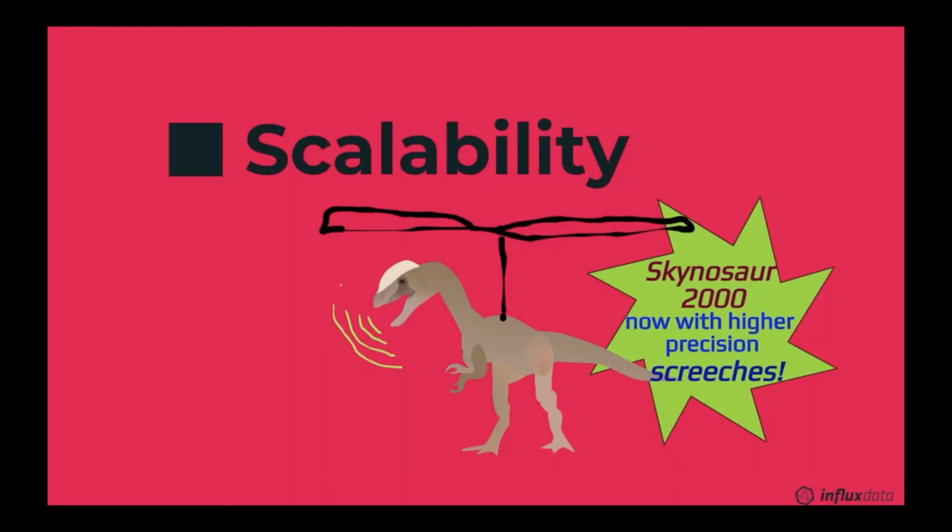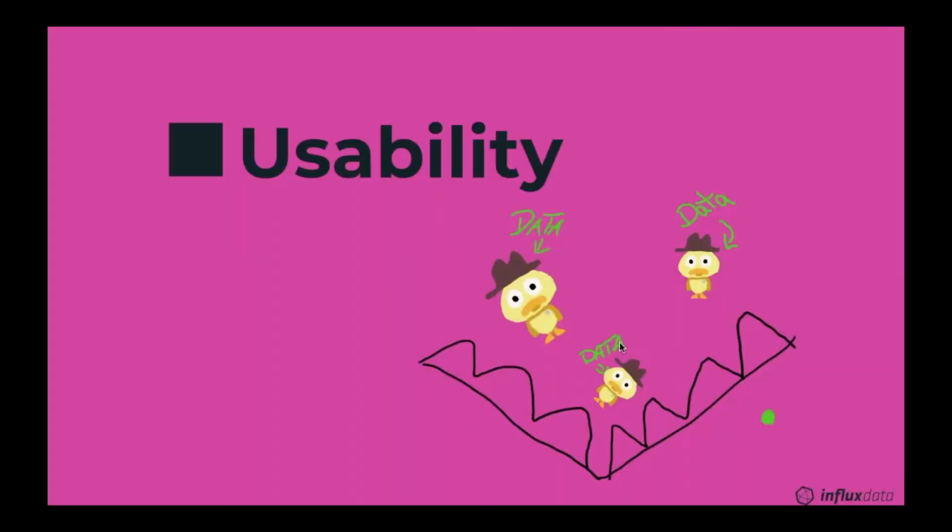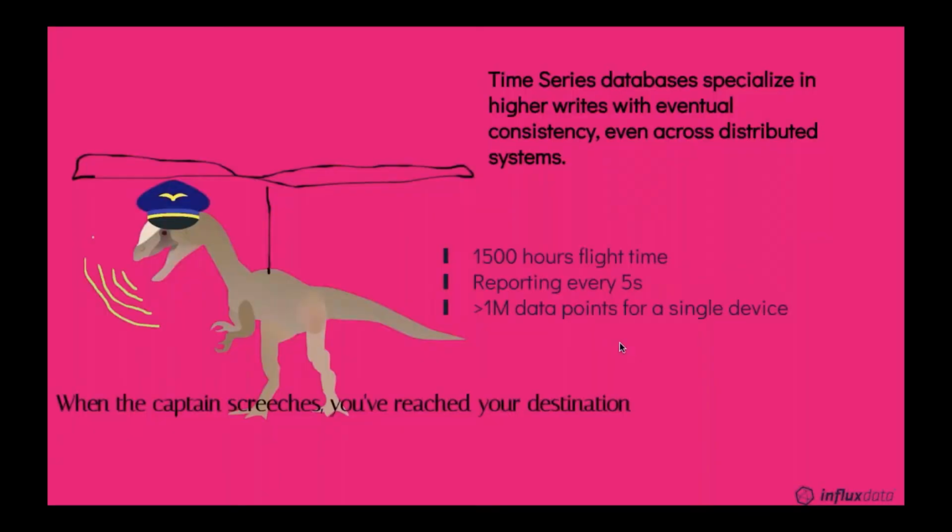Now, the general problem with time series and scale when you're not using a time series database is this. If our Skynosaur flies for 1,500 hours, that's the minimum number of hours for a commercial pilot's license, and you can see by the hat that he has his license now, then we've already reached over 1 million data points for one device. Now imagine that the company that makes Skynosaur, Skynosaurus Rex Incorporated, could have thousands of devices sending data home. Querying by timestamp would involve millions of rows of data in a relational database. While that's certainly possible, it's not exactly going to be performant for you.